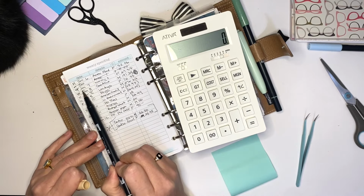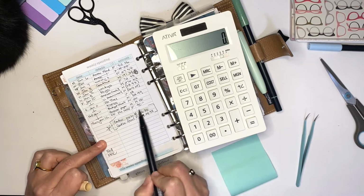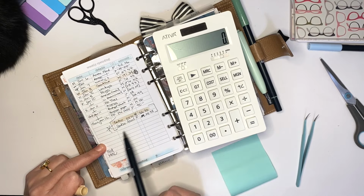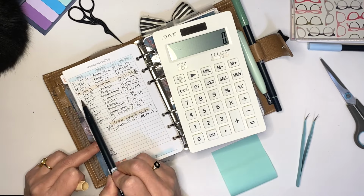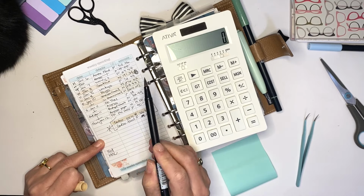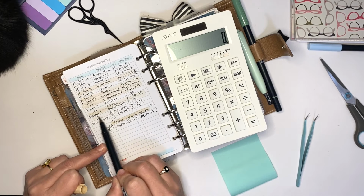All right, let's do miscellaneous first. And you'll see here I have a Costco 191.31, but part of that was food. So that's why I broke it down right here. So we're just gonna do miscellaneous because I have a lot of credits that hit under miscellaneous, and I just wanna make sure that I do this right.